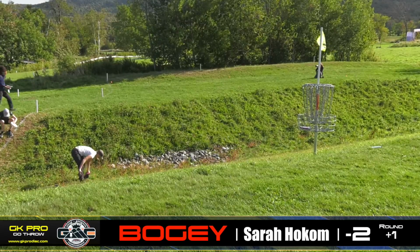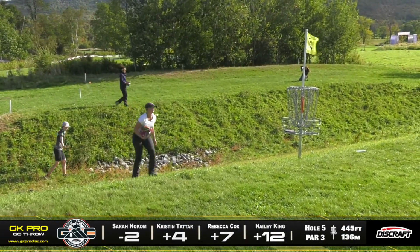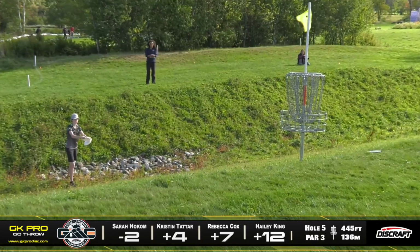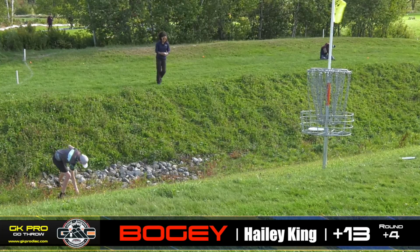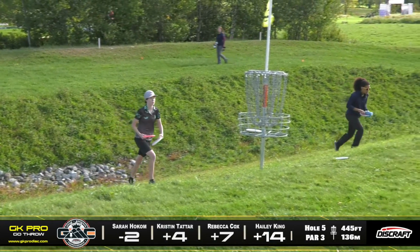Yeah, exactly. And great bogey save there by Sarah. Yeah. Moved her to 2 under par. That is nothing to be disappointed in. She's still got 6 strokes on the lead, so she's not too worried there. We got Hailey with a bogey. Really nice putt as well. Moving her to 14 big.